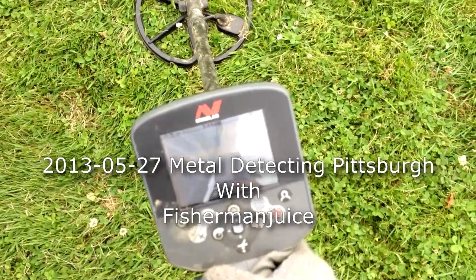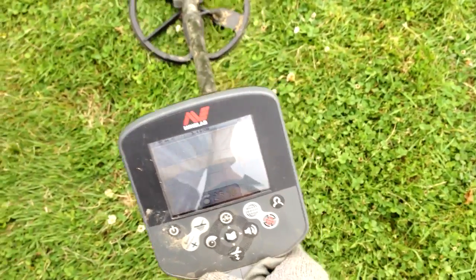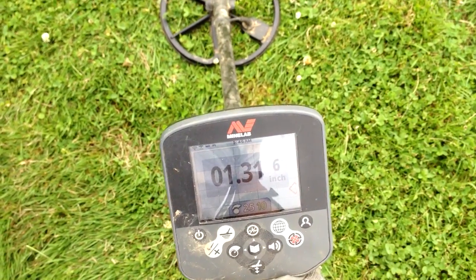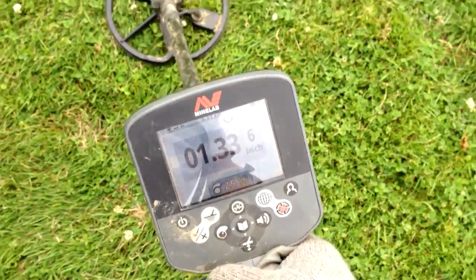Hey everybody, I'm back in the park today after fishing yesterday, and I just found a wheat penny at 7 inches in this park. It was a 1920-something, I didn't get the last digit. And I just came across this signal.